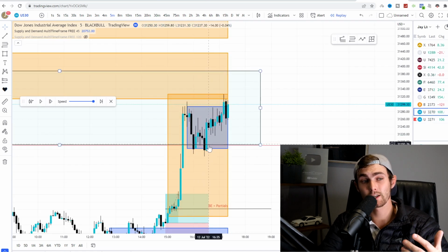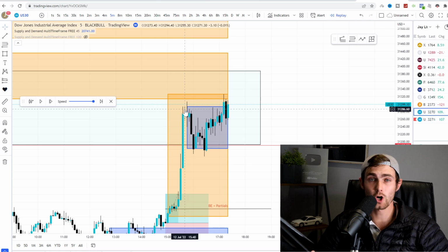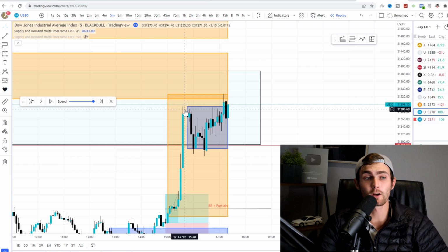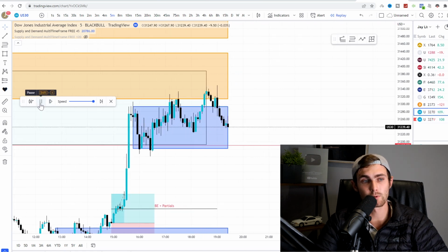And as you can see over here, we've had a demand zone and a supply zone pop up at the same time. So this is a trade that I would not take because it's showing a lot of buying and selling power at the same time. So the market can go either way. So this is not a trade I'll take. I'll keep running this, and let's have a look for any more possible entry criteria.